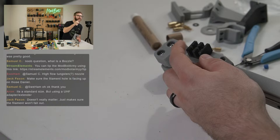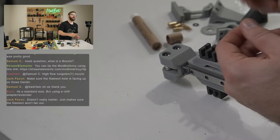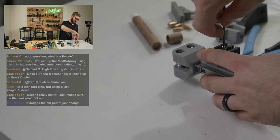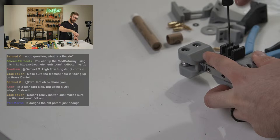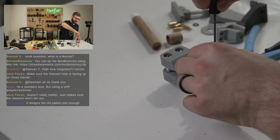It's a standard size, but using a high flow adapter and extender. Okay. They don't make the adapter though, right? The extender is part of the Dragon Ultra High Flow that came with the adapter. I'm pretty sure the Gamma Masters are just standard V6 size. I haven't looked into them too heavily, but from what I remember seeing when they initially launched them on Twitter, I think that's where I saw them. It dodges the CHT patent just enough. But are they not manufacturing them anymore?